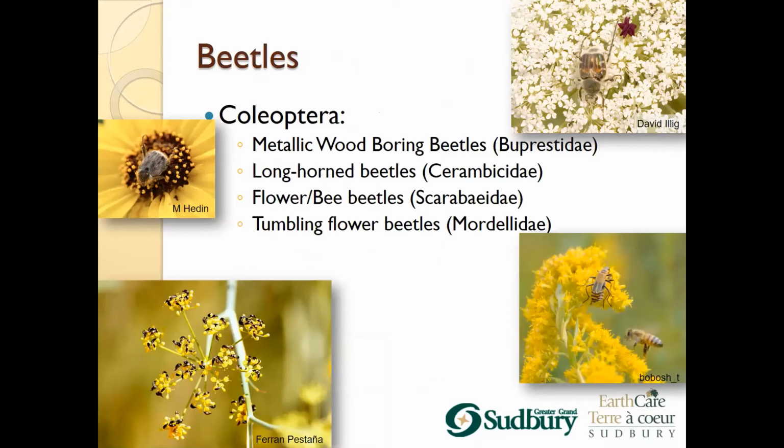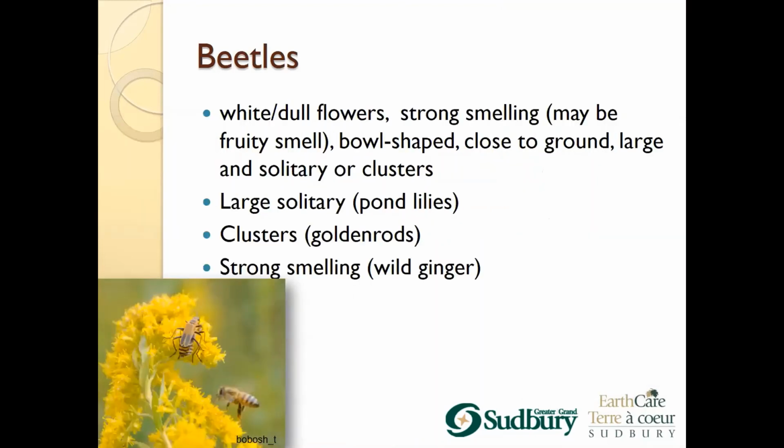I'll start with beetles. Around here, some of the beetle pollinators are metallic wood-boring beetles, longhorn beetles, flower beetles or bee beetles, and tumbling flower beetles. So beetles often like flowers that are white or dull. They could be strong smelling or bowl-shaped. Many beetles are also attracted to dead and decaying organic matter, and some of them will be attracted to strong smelling flowers. Examples of these are the large solitary bowl-shaped, if you think of pond lilies.